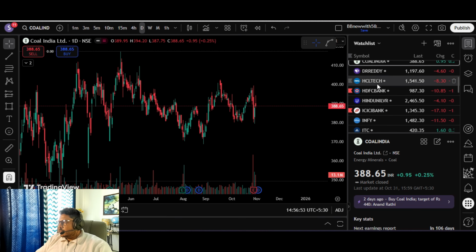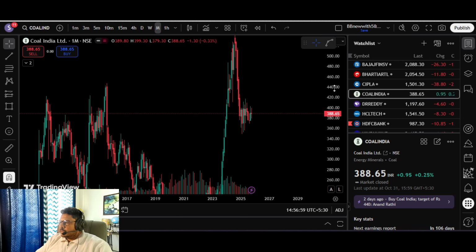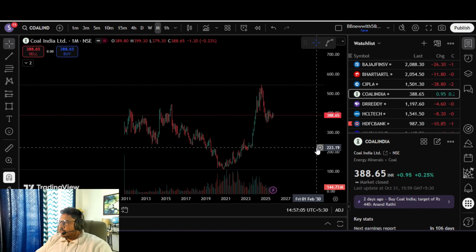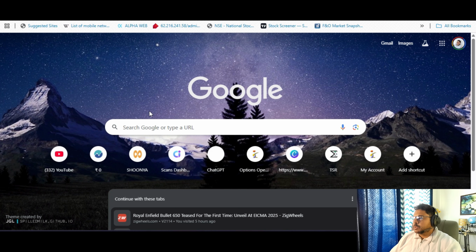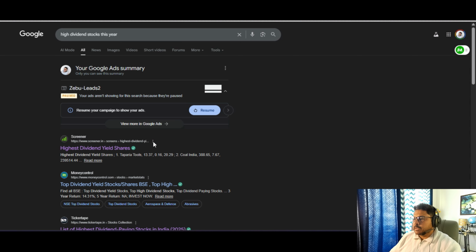Coal India sideways. Coal India is trading at 388. This is one of the highest dividend paying stocks. So let's see what it is doing. Is it a good time to invest in a high dividend paying stock? So let's do one thing. Let's analyze which are the stocks which give high dividend this year, and let's analyze them.